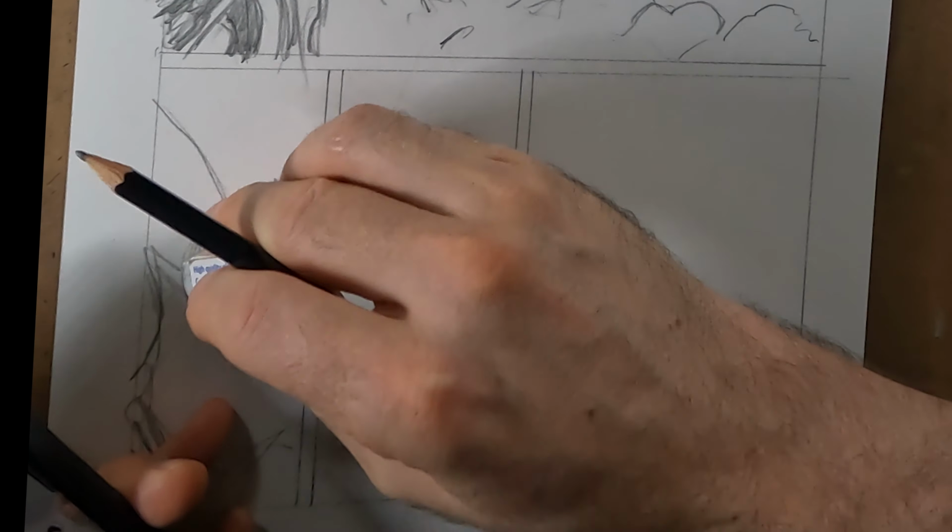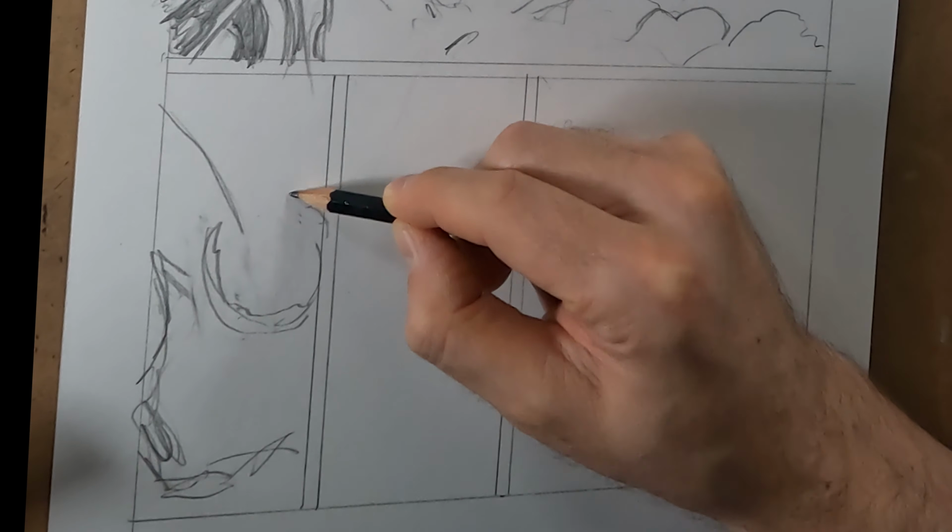I did it over 2 days. I penciled one day and then inked on the next day because that's all the time I had to apply to it.